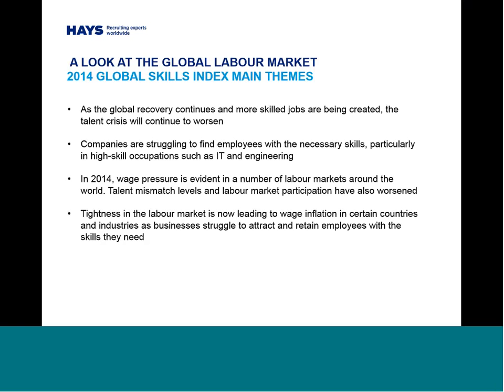Wage pressure is evident in a number of labour markets around the world. Talent mismatch levels and labour market participation have also worsened. And finally, tightness in the labour market is now leading to wage inflation in certain countries and industries as businesses are struggling to attract and retain employees with the skills they need.